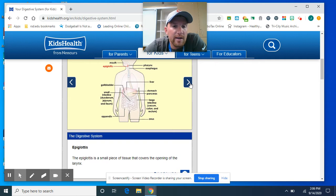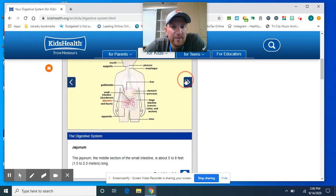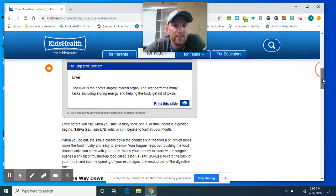Then we move to the epiglottis. It's a small piece of tissue which covers the opening of the larynx. The gallbladder. We've got our small intestine. That's a big one. We'll talk about that in a second. It's called the small intestine because of its width, not its length. It's actually much longer than the large intestine. I'll show you that in a second. Tons of different parts of the digestive system. Are we going to learn all of that? Not right now, but we're just going to go through what happens when you eat some food.